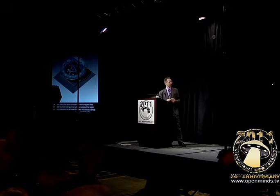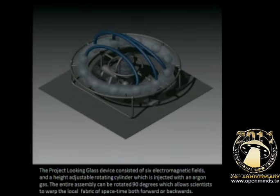Now, this is a SolidWorks rendering of the looking glass device. You'll notice that there's this toroid or donut ring-shaped device, and inside this we have multiple permanent electromagnets. This is consistent with 6 electromagnetic fields that form above this device. There is an up and down actuating rotating cylinder, a height adjustable rotating cylinder which is attached to a 3-axis gimbal system. That's the general layout of the looking glass device.